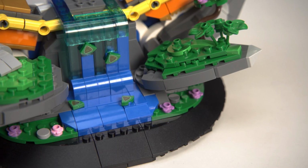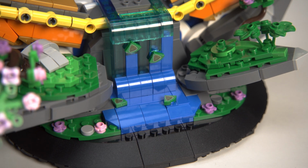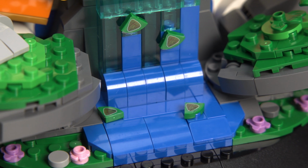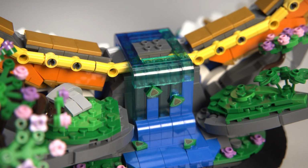A little waterfall. Okay, so the little pieces here floating in the water are supposed to be zongzi. It's like a rice ball wrapped with leaves. It's supposed to keep the fish hungry, right? Keep them from eating other people. I don't know what the legend is, something like that. That's what Chris just told me. So yeah, that's food in the water.